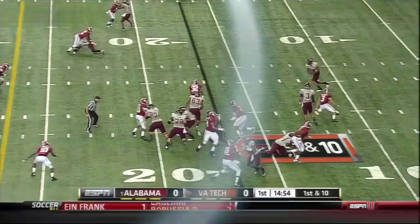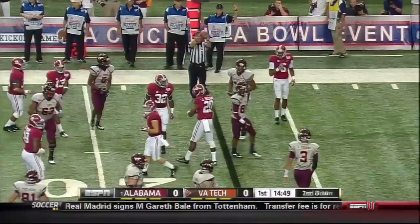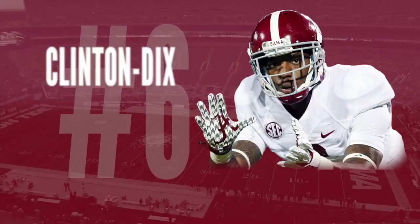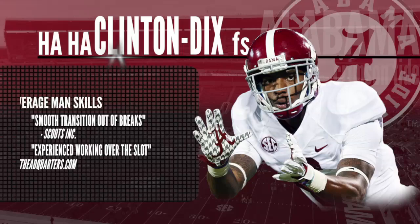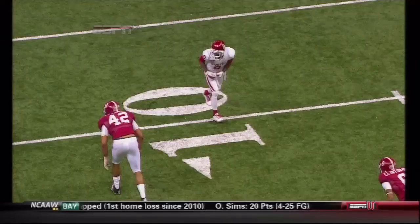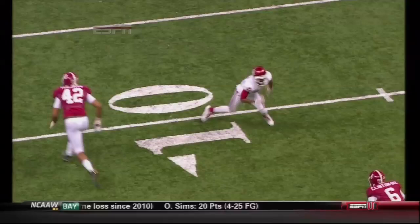Take it to him. It's a pitch out to DJ Coles, and he's smothered at the line of scrimmage. Trying to trick Ha Ha Clinton-Dix, one of the best safeties in the country, and it didn't work. Even though Ha Ha Dix is a safety, he's one of the best in the country, in good position, but a perfect throw by Trevor Knight. Take a look at the replay.